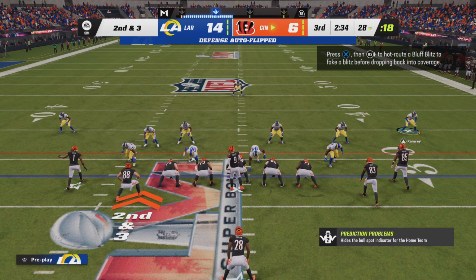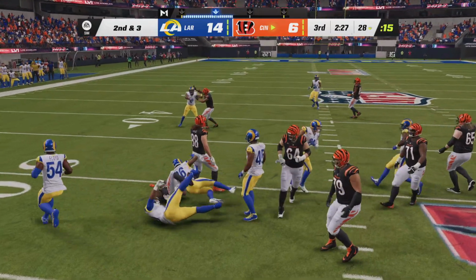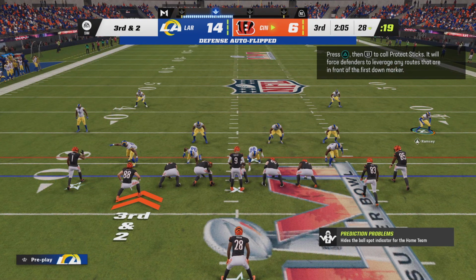But the main goal, get a couple of first downs, run some plays, run some clock, allow their defense to get a chance to catch their breath, settle down, and relax a little bit after they do escape up the score. Only a yard on the pickup there, and it'll bring up a third down.